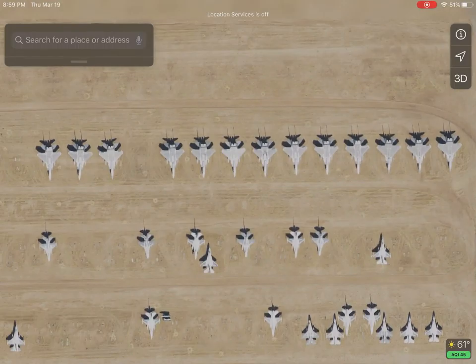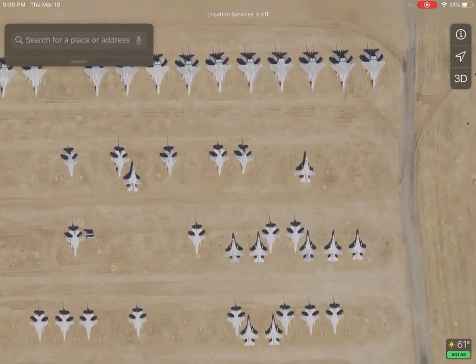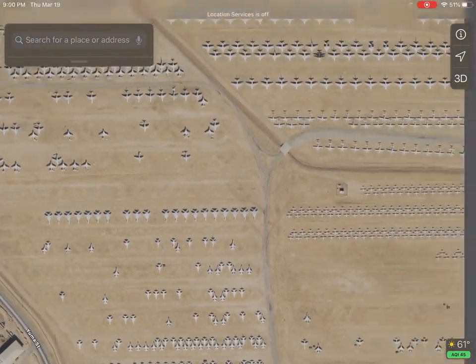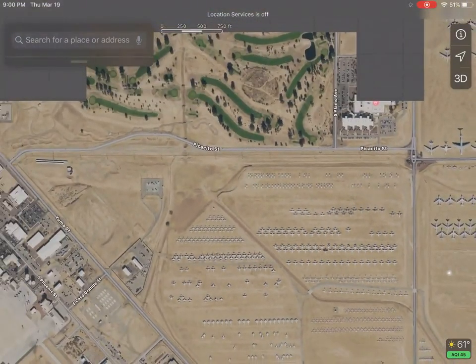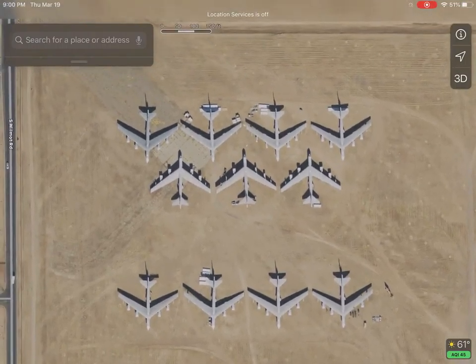And these airplanes right across the middle here are F-15s. We still fly those. These smaller ones just south of that, those look like F-16s. But we still fly F-16s. There's all kinds of airplanes. Let me find, there's a big section of, oh, here we go. That plane that I told you about down at the museum, these are B-52s that are just stored.